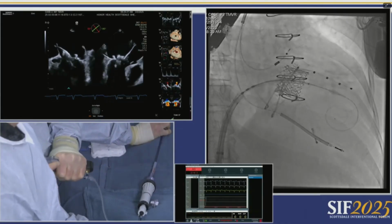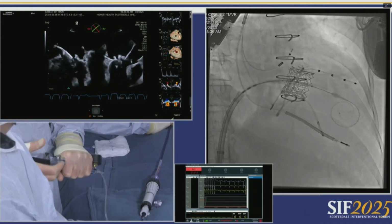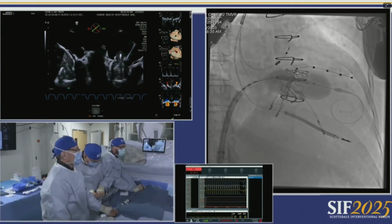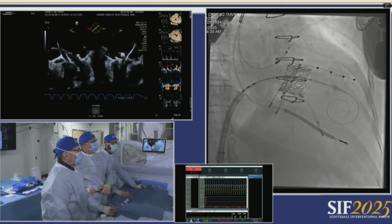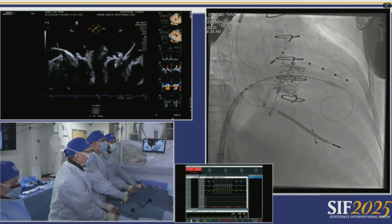All right. Okay. Pacer back on. Pacer on. Capture. Going up. 1, 2, 3, 4, 5. We gave it all and down. And pacer off. All right, let's walk this out. I think we're done with this, and then we'll see what we got.